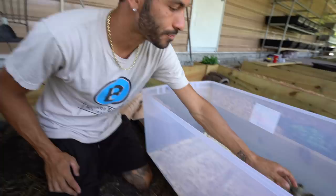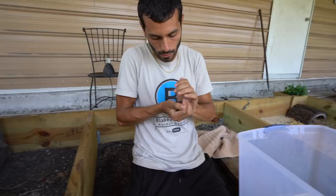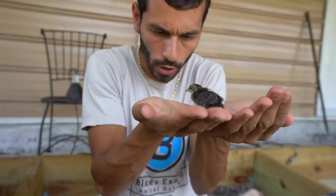Oh, look at this one. This one right here is a complete wild form right there. Look at that. Complete normal color button quail. So that's what you would see out in the wild. All the other ones are like mutations and different colors from just breeding and breeding of different types.